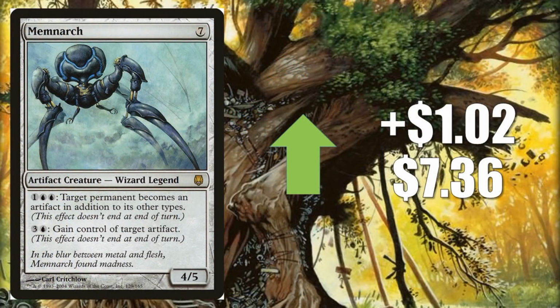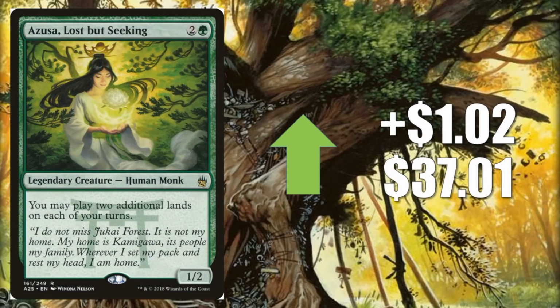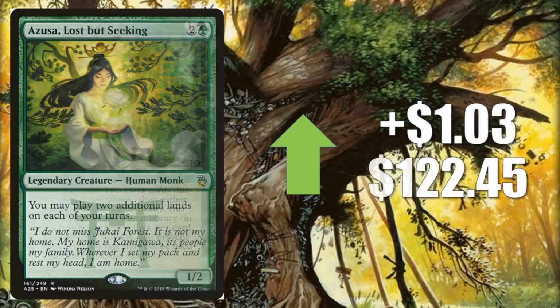Memnarch from Darksteel goes up $1.02 to $7.36. This is showing up in Urza builds. Azusa, Lost But Seeking from Masters 25, goes up $1.02 to $37.01. Now, typically this is moving because of the Modern deck Amulet Titan, and that's probably still the case. However, with Omnath being previewed this week, Commander players might be interested as well.